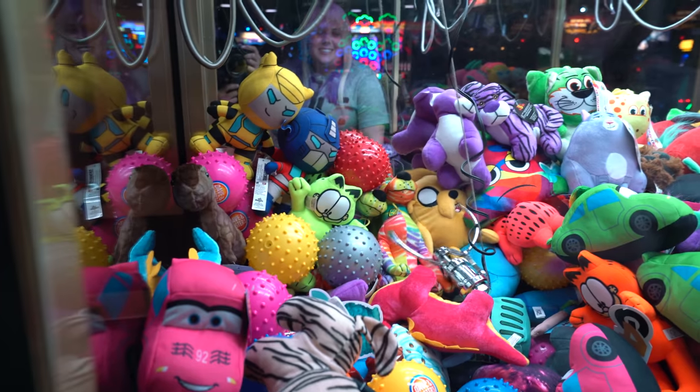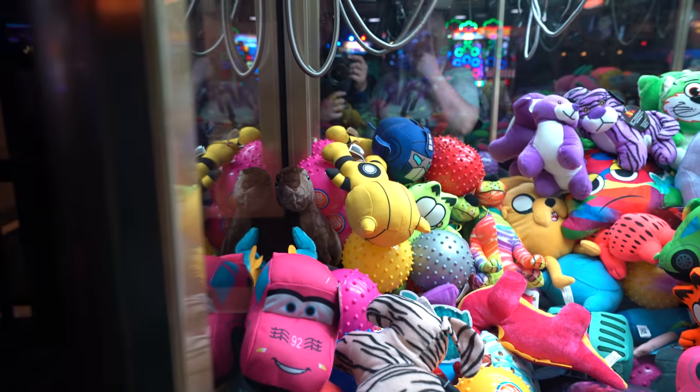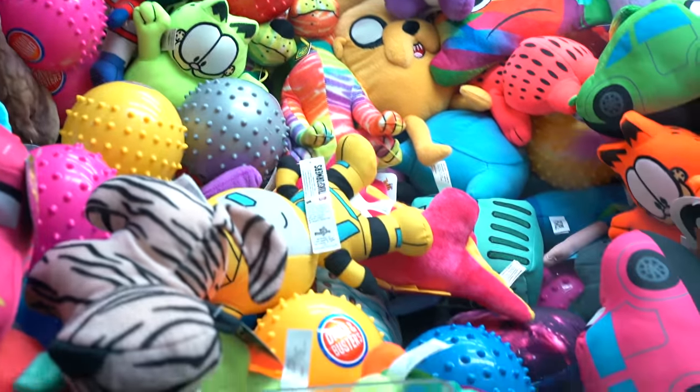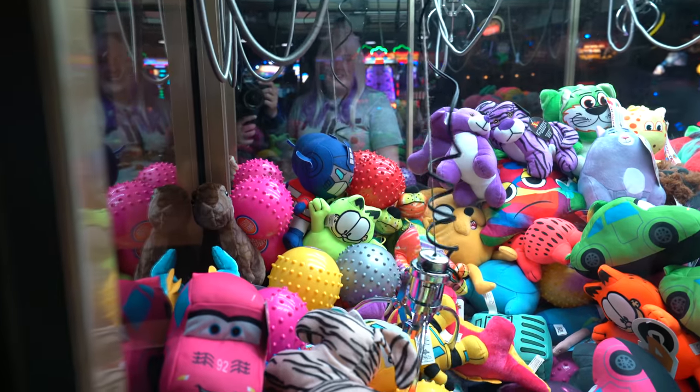Oh, no. Oh, no. Jake, how could you? Oh! Yes! More things. I'm gonna get him before it shakes too much. Uh-oh. No! Well, he's escaping your grasp. At least it didn't push the button yet. It's good. Uh-oh. Oh, what?